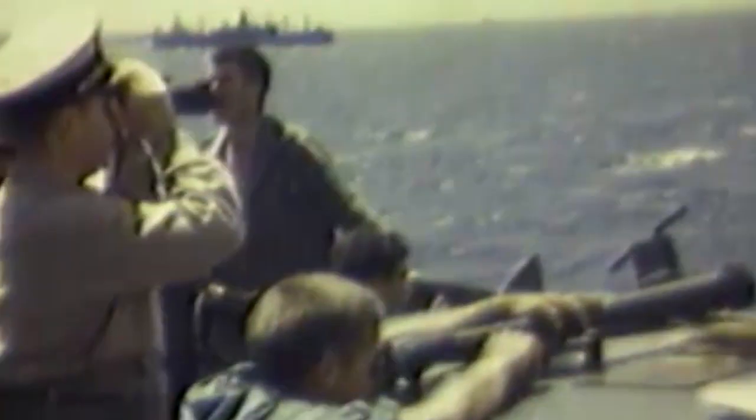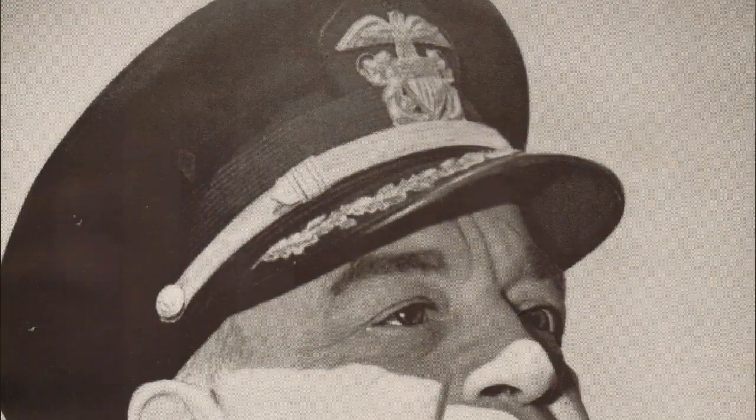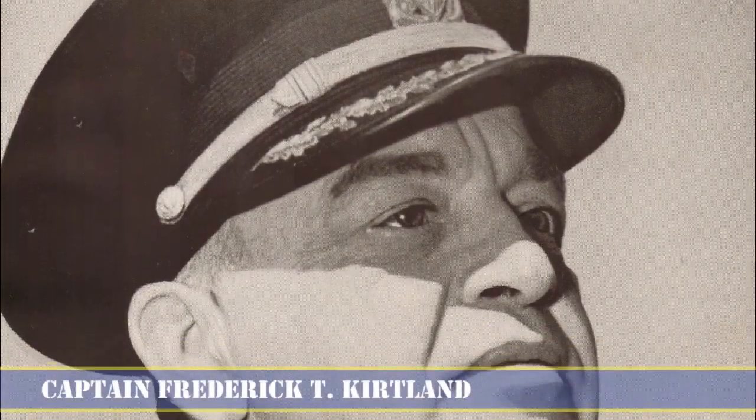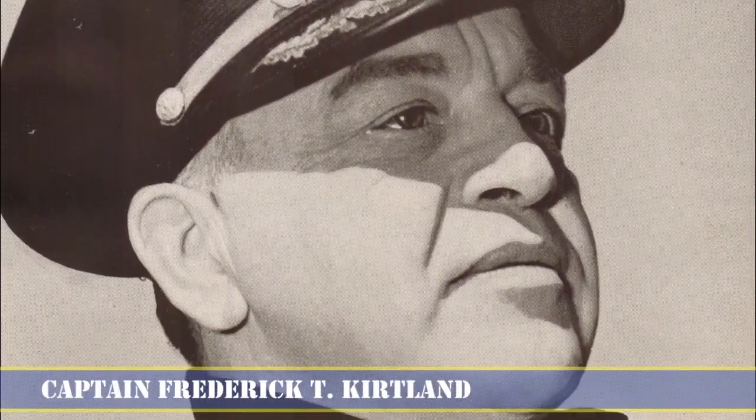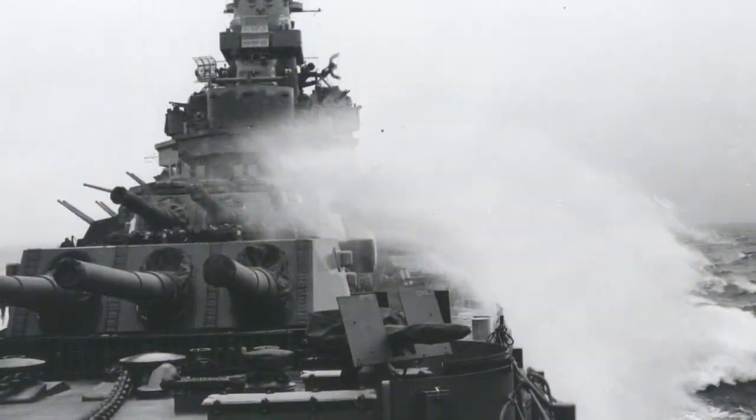Over the course of the next 3 weeks, the task force conducted strikes and covered army landings throughout New Guinea, as well as conducted further strikes on Truk, laying down the groundwork for the future invasion of the Marianas Islands. Alabama joined a firing line with 5 other fast battleships targeting a Japanese airfield on the island of Ponape. Captain Fred T. Kirtland of the battleship Alabama stated, "The 70-minute bombardment was conducted in a leisurely manner."